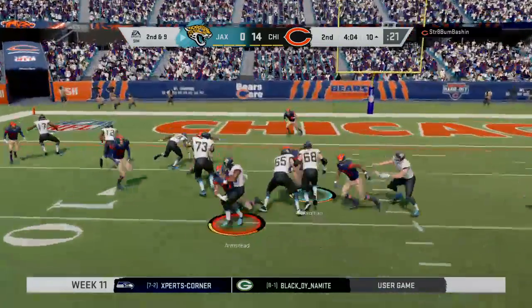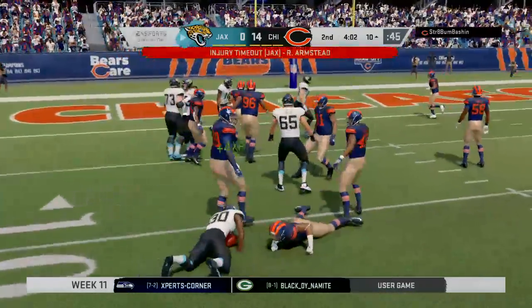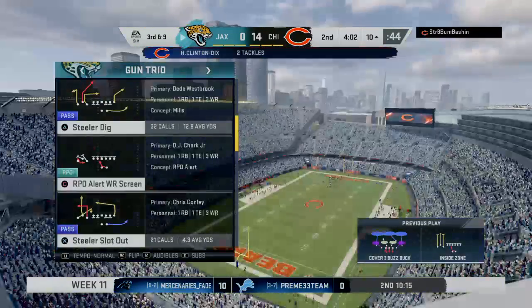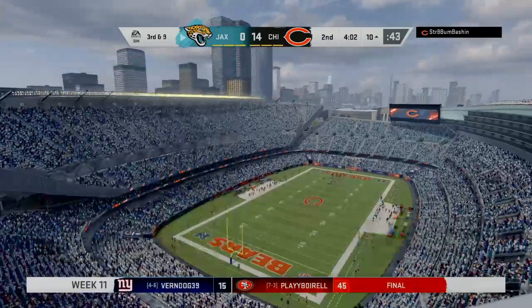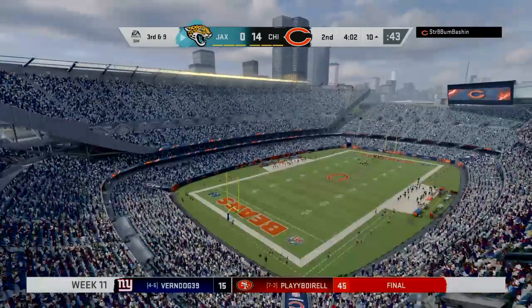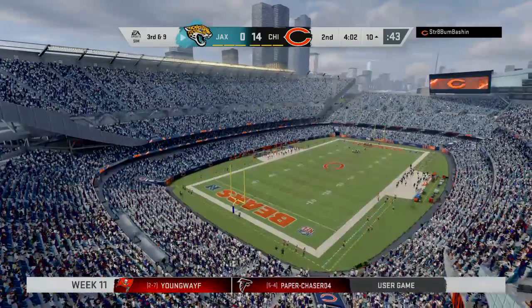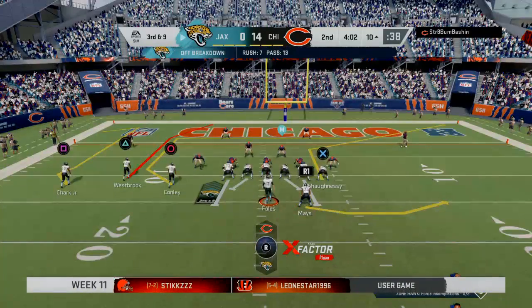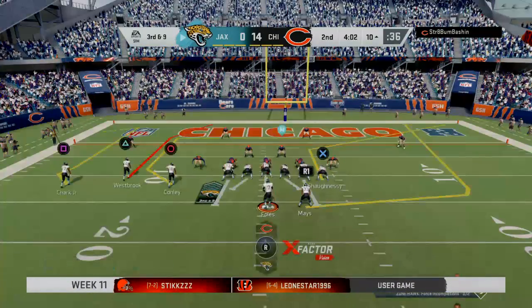On 2nd down, Armstead. And not able to break away this time as they're going to stop him right around the line of scrimmage. And now we'll get a timeout. Looks like we've got a Jaguar in some discomfort down there on the field. We'll check on his status when we get back. The Jaguars on 3rd down, just 1 for 3 thus far. This is 3rd and 9.